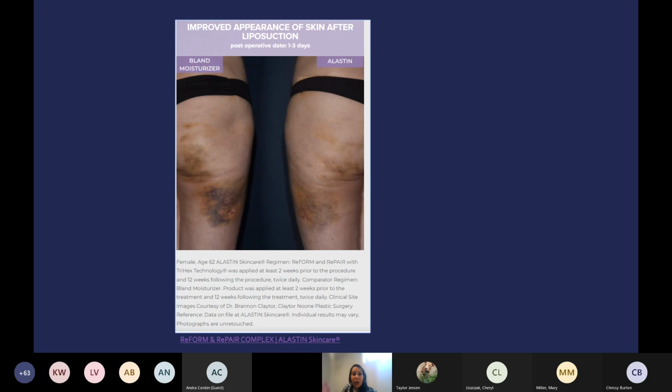Here's an example of not the face, but the body from Elastin. They're showing a bland moisturizer versus Elastin's treatment, and just another type of way to show consumers and physicians the improvement of Elastin versus their product without quantitative analysis, but more showing before and afters can say a lot of things there too.